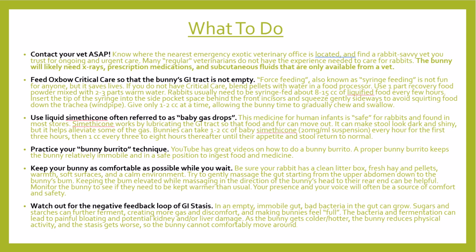If your bunny is in stasis, you'll want to contact your doctor as soon as possible. They will most likely do x-rays, give prescription medication, and IV fluids. Force feeding Oxbow critical care is important as long as they don't have a blockage, because that can make things worse and can be fatal for your bunny. Force feeding is normal, so Oxbow critical care has an apple and banana flavor. That's our favorite. So you'll need a thick syringe.